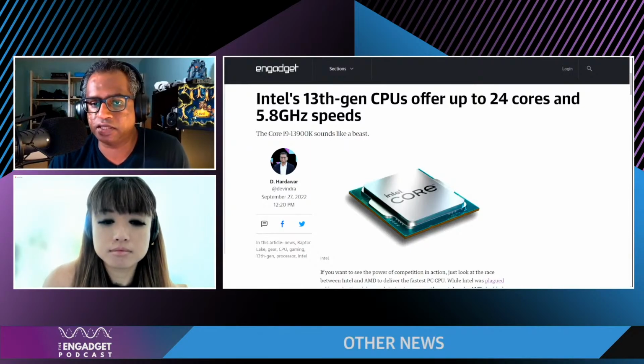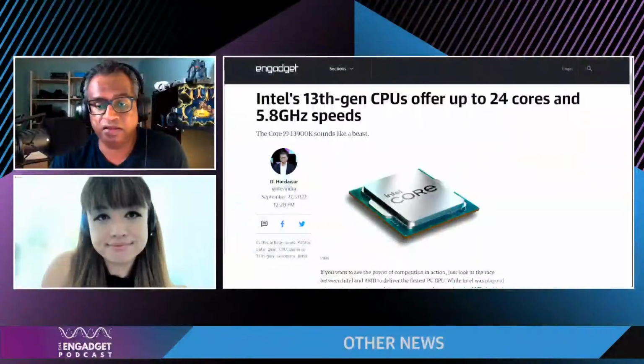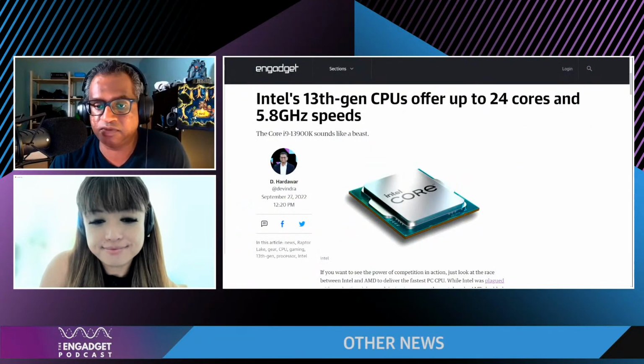Let me see here. The 13900K, Intel says, is 15% faster than the 12900K from last year for single-thread tasks, and 41% faster for multi-threaded work like video encoding and rendering. So a big leap. If you have a 12th gen chip, you probably don't need to upgrade. But for people with a 10th gen or 11th, or anything older, this is probably a good time to go Intel. You'll need a new motherboard for this and for AMD's new chips. But man, it sounds exciting.